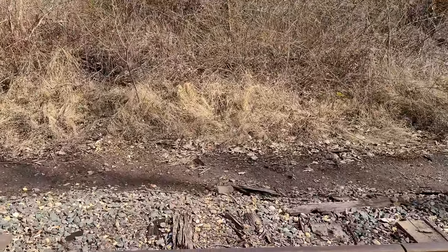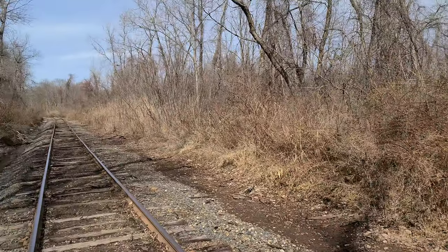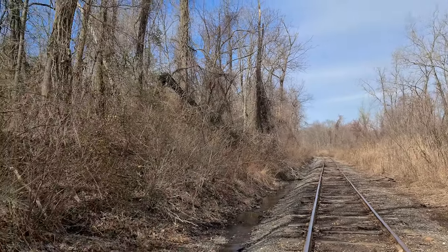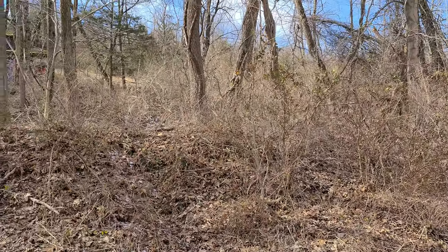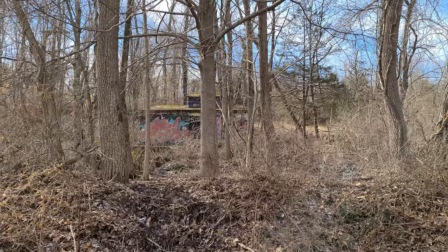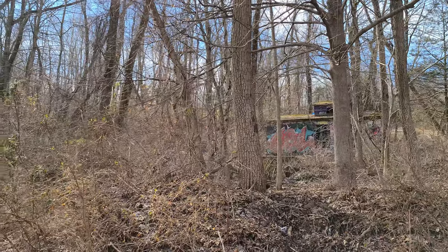Now I decided to jump down onto the main tracks here to see what the place looked like from this perspective. And these tracks here apparently are still active from what I can tell, but they're very poorly maintained. I can't imagine a train could get through here going more than a few miles an hour without derailing.